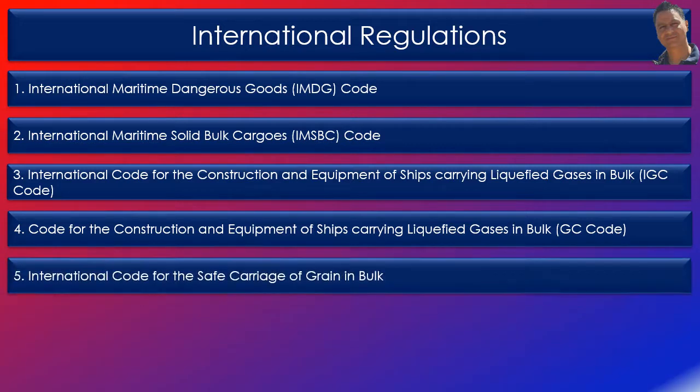5. International Code for the Safe Carriage of Grain in Bulk. The International Grain Code applies to ships regardless of size, including those of less than 500 gross tonnage engaged in the carriage of bulk grain. The purpose of the code is to provide an international standard for the safe carriage of grain in bulk.